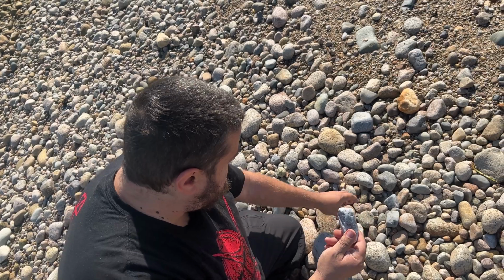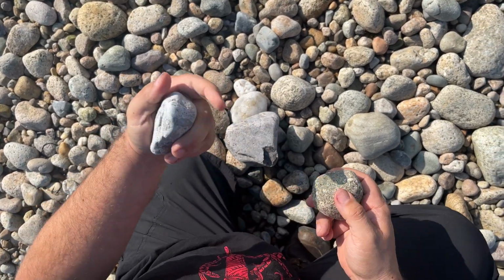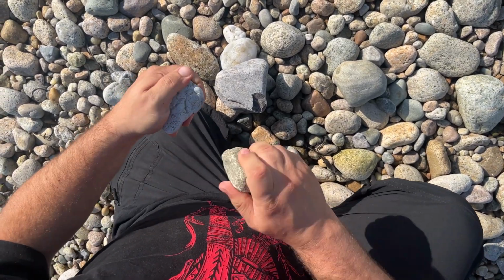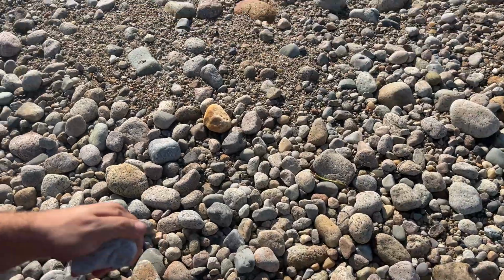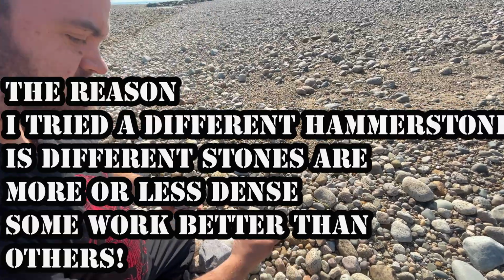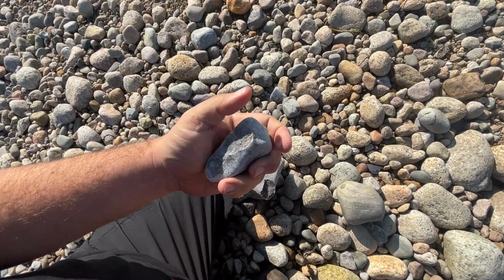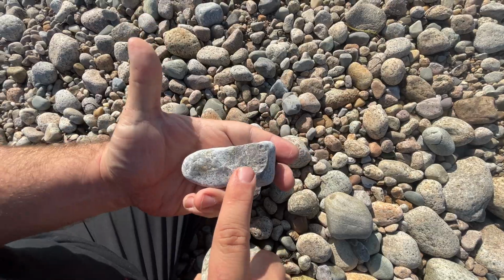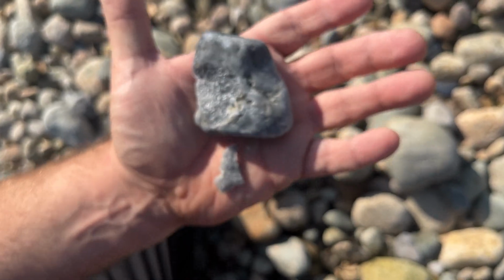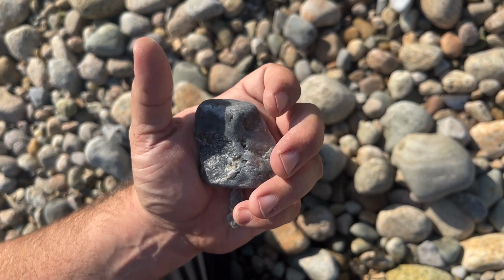Looking at the purple. Try to take a flake off right here. It's very tough. Extremely tough. Whew. Try a different hammerstone. That is also rhyolite, but that is coarse grained. Very, very tough. Not good for what I'm looking for. I'll try to make a point out of this piece. When I say a point, I mean an arrowhead or a spear point.